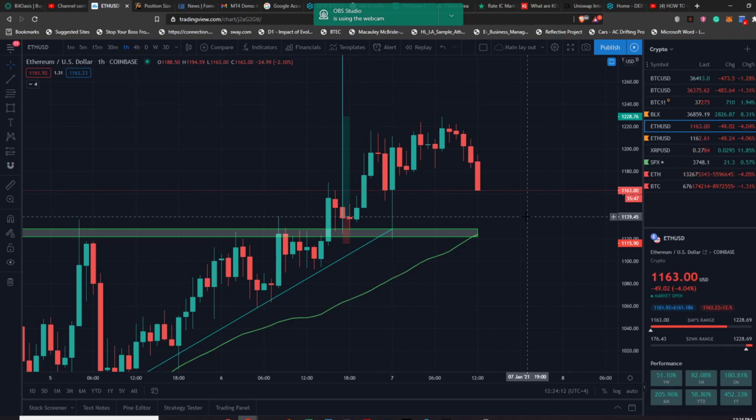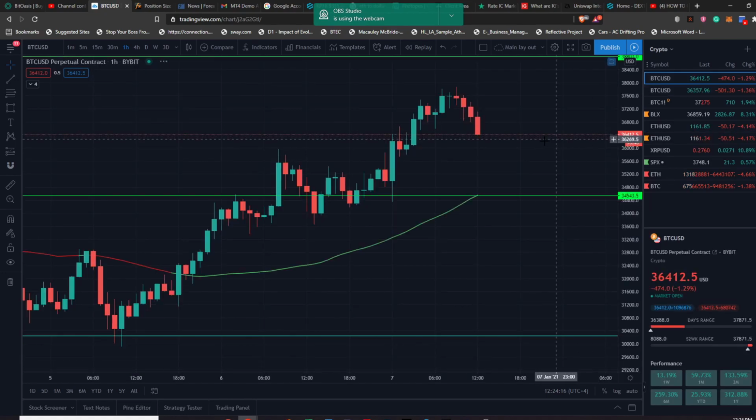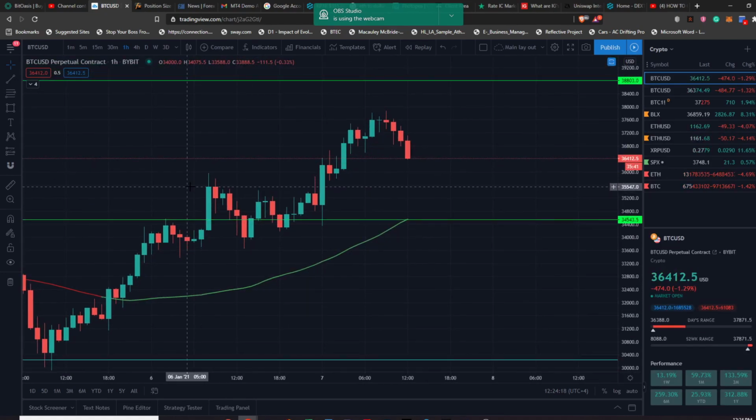Remember, watch that $35,000 level. Very, very important. We're having a bit of a dump, but as I said, there is some support around here. As long as this 35,000 level holds, I'm bullish, and we'll take it from then.